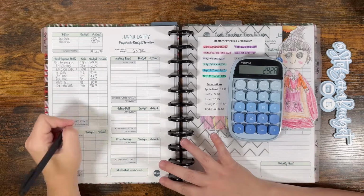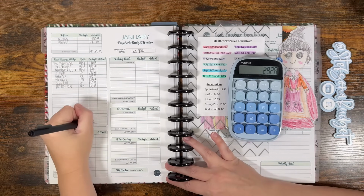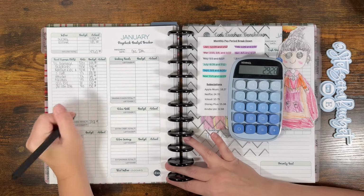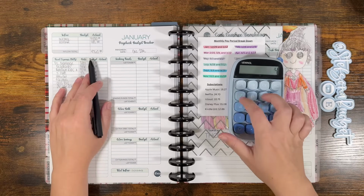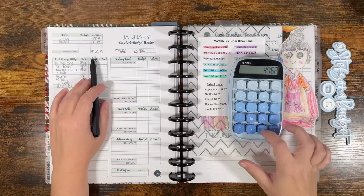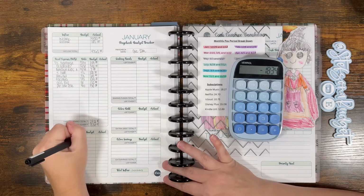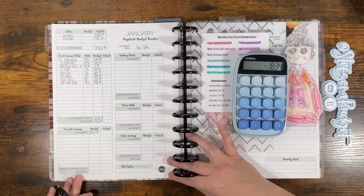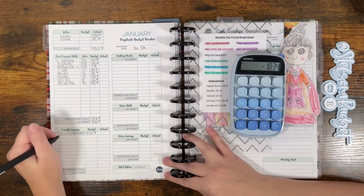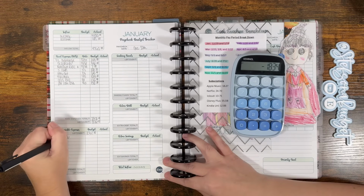Okay, we actually got it all. It looks good. So we're looking at $2,928 for our fixed expenses. I'm going to take that from our income of $4,762, and that's going to leave us $1,834 to work with. So we'll bring that number down to our variable expenses, or what most of us know as our cash envelopes. Let me go ahead and fill these in.